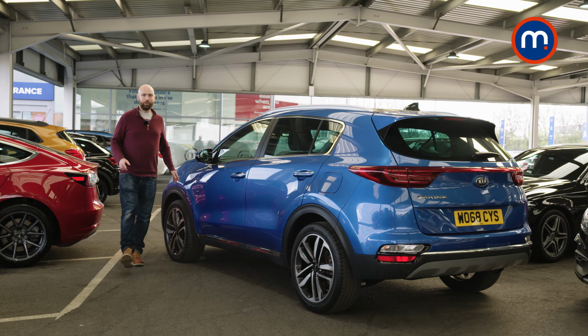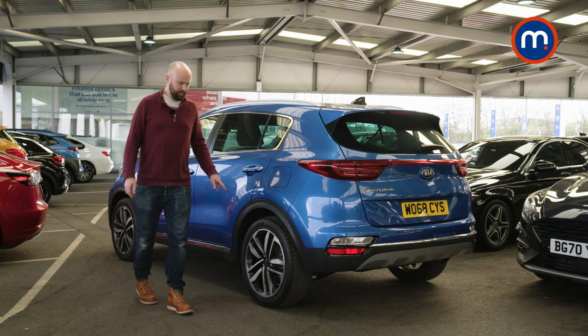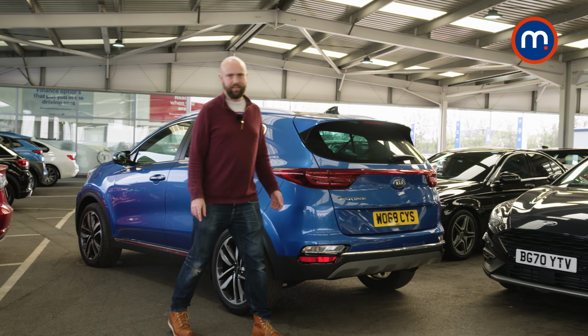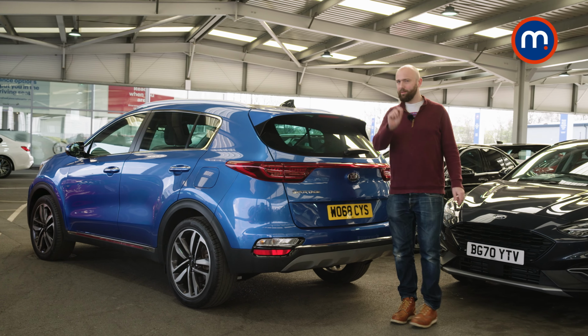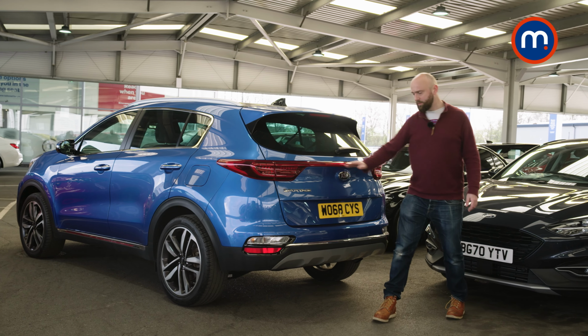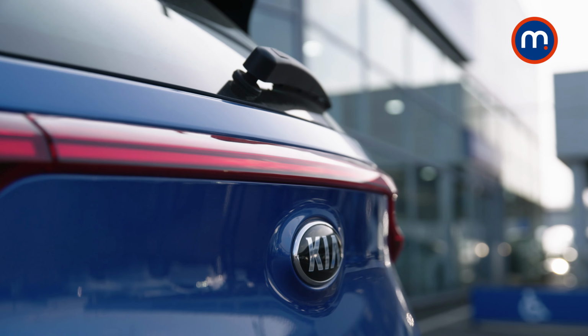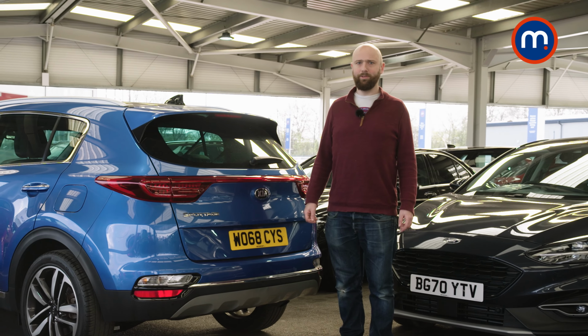Around the side, you get alloy wheels. Even if you get an entry-level version of the Sportage, you get alloys. These are 18s, but you get 16s, 17s, 18s, or even 19s on the top spec ones. But actually, the smaller wheels are a little bit more comfy over bumps. Around the back, you get LED tail lights joined by this very Blade Runner-esque light bar, which looks as modern as anything that's just come out, like the new Sportage.